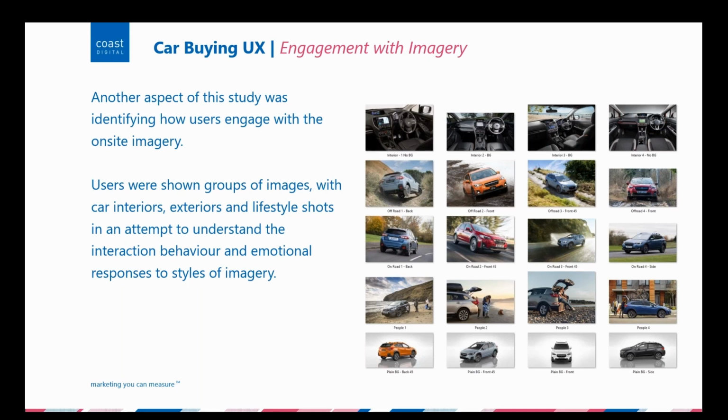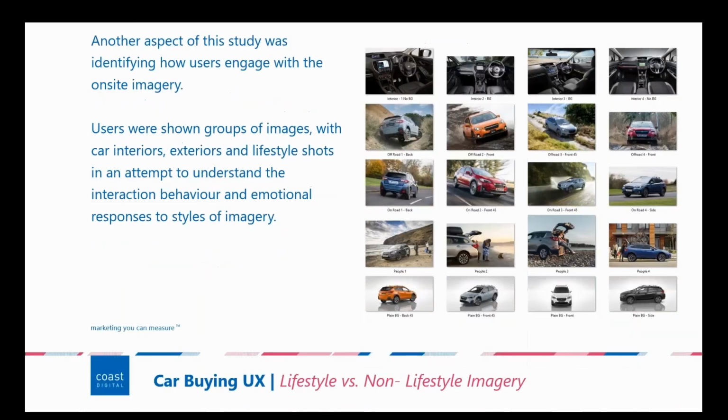So we had the interiors, the off-road, the on-road. We had sort of lifestyle shots with people, and then sort of the plain backgrounds. Basically what we did is we showed them each group of images in a randomized way with sort of blank slides in between to break things up.